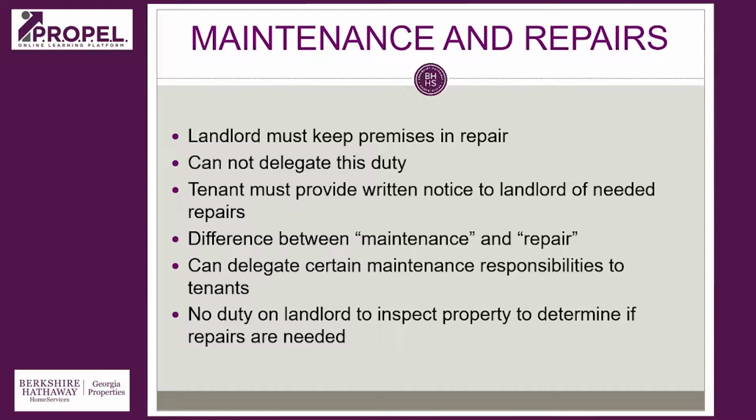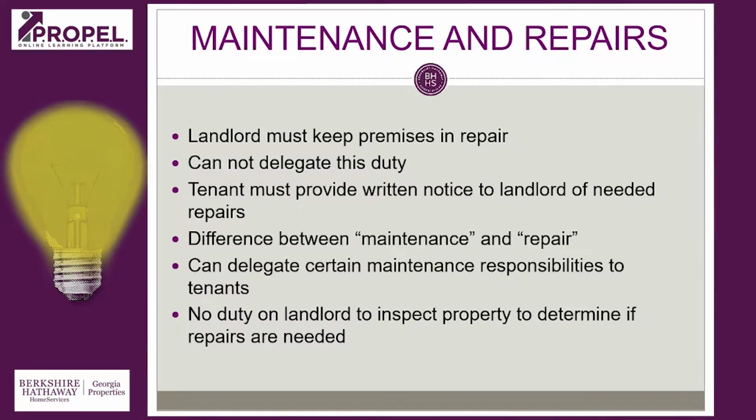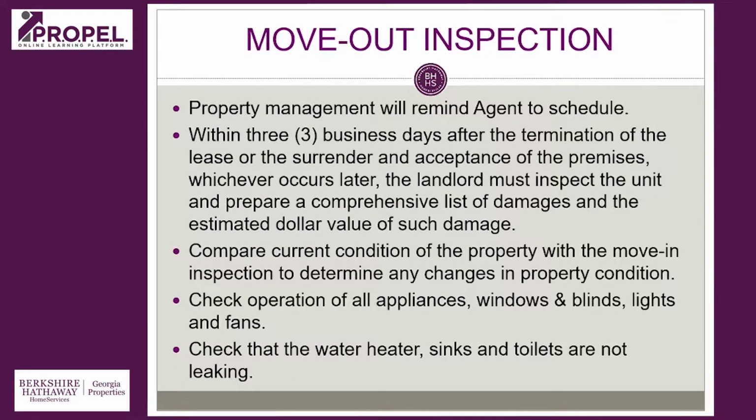Certain maintenance issues can and should be delegated to a tenant. Examples of these might include changing the AC filter quarterly, replacing light bulbs, and keeping the yard mowed and edged, unless the tenant's lease indicates otherwise. Property Management will remind you of the upcoming lease termination date and to schedule the move-out inspection with the tenant.